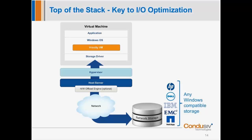Now, I have a couple coming in. Both Joe and Tony are asking, how about Linux? It sounds like this, for right now, is a Windows-only optimization approach. Is that correct? For right now, this solution is focused on the Windows platform, but certainly we are keeping our eye on the ball as to what's happening in the Linux world.